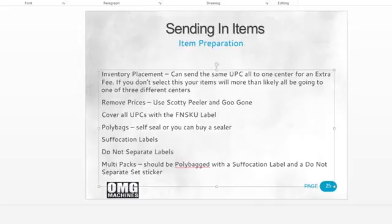With that being said, any poly bag that has at least a 5-inch side will need a suffocation warning label, and we cover that in another video. You'll definitely want to either print those out on your own computer or buy those from Amazon.